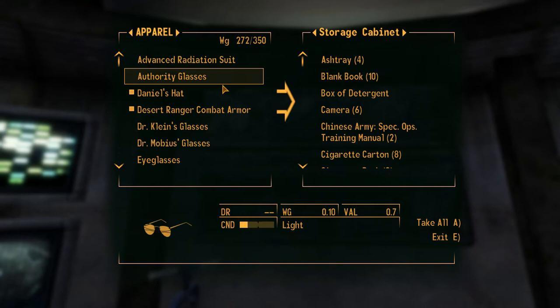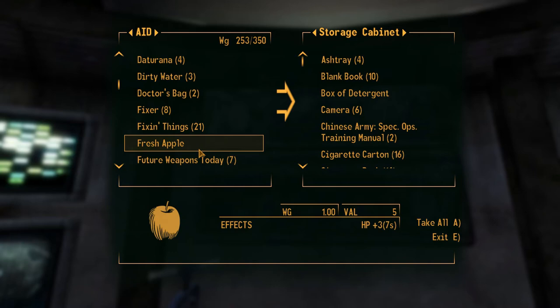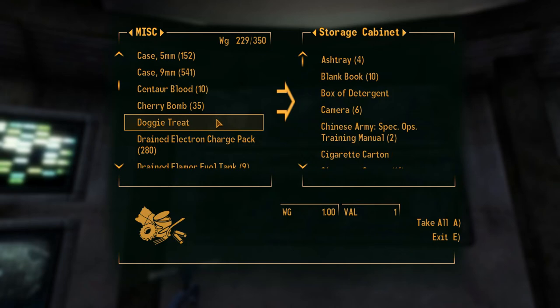Let's see. All this other stuff. Aid. Yeah, we should deposit these. I am surprised that he doesn't want cigarettes or apples. Honestly, you totally got me. I thought that would absolutely be it. All right. Miscellaneous here. Let's deposit all this shit. Dog hide. Oh my gosh, almost forgot about that. Those cartons. Let's see. Anything else?